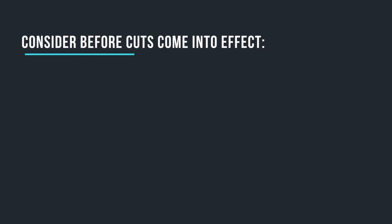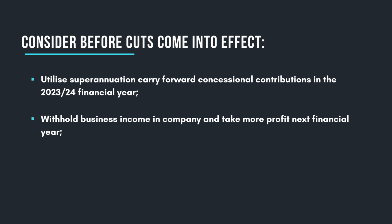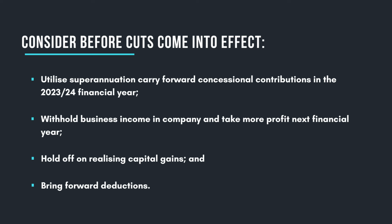In order to reduce your tax payable, you can consider the following. Utilize your superannuation carry forward concessional contributions now instead of in the future. If you're self-employed, withhold additional business income in your company and take more profit next year. Hold off on realizing capital gains this year and consider selling assets in future financial years. And bring forward any potential deduction like prepaying interest or expenses. If you're thinking about implementing any of these strategies, then obviously do a little bit more research and seek professional advice if you need it.